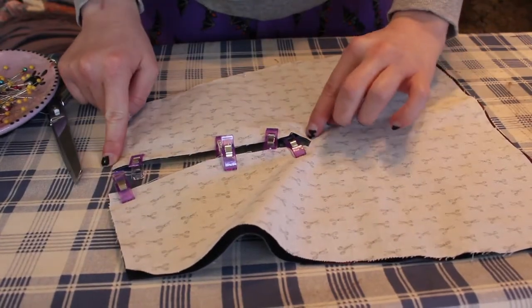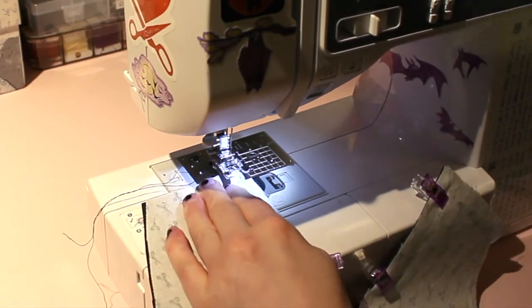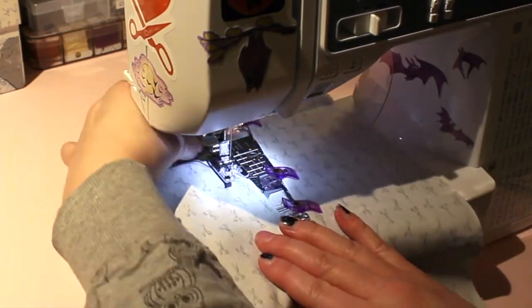So I need to sew the right sides together of the top piece and the top lining, and then I can flip that inside out and understitch, and then sew the zipper on.